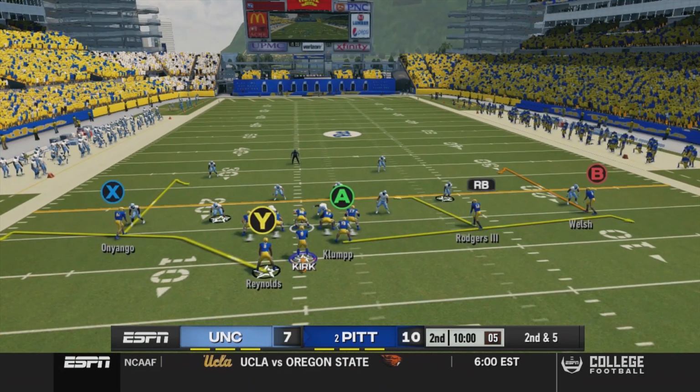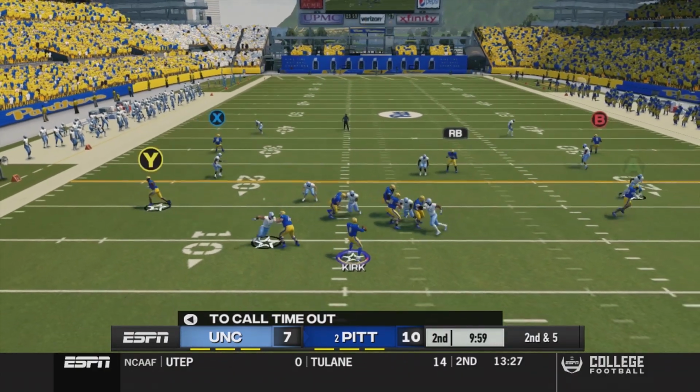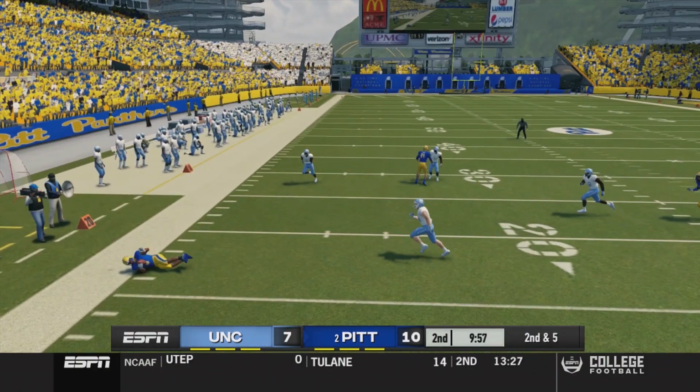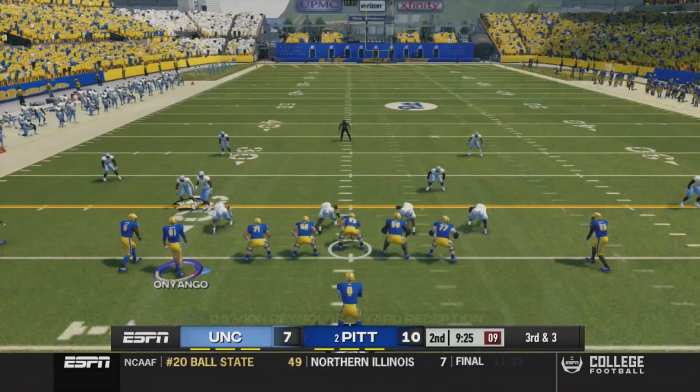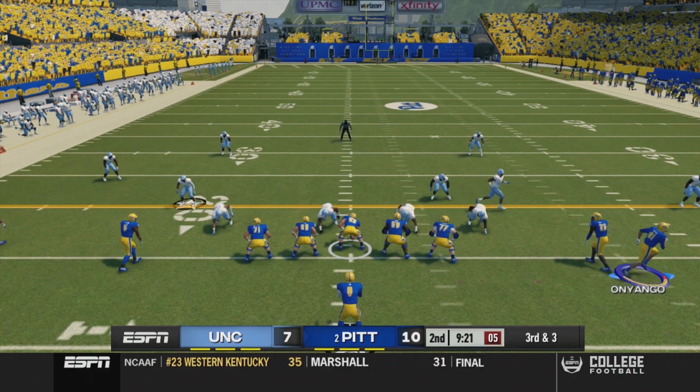Second quarter set to get underway. Panthers deep in their own territory here. Kirk back to pass. Looks out to the sideline. He's got Davion Reynolds, who probably could have turned for a first down, but loses his footing and falls out of bounds. Sets up 3rd and short now.